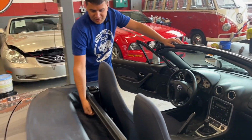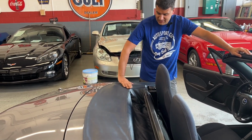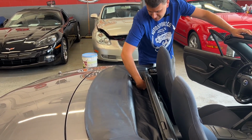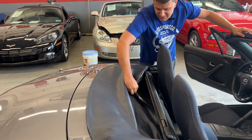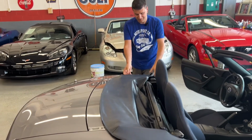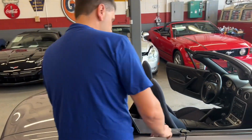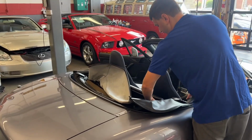Wind deflector still working, doesn't have any cracks like most of them do. Does have the original blue convertible boot cover, and obviously it is a blue convertible top, being it's a Shinsen. If you're not familiar, a Shinsen is a little bit of an appearance package. It does have limited slip. I believe they did make them in an automatic transmission as well, and they have the blue interior as well as some other accents.